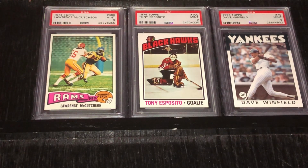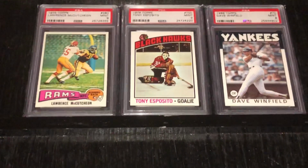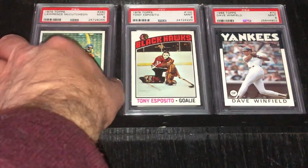And I was just thrilled to get this Lawrence McCutcheon rookie card. It's been one I've been looking for a little while, and I actually found it through COMC, which I've never bought through before, so I was really pleased with my purchase through them. So that's the 3 action shots there.